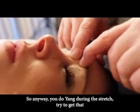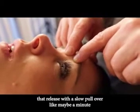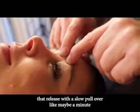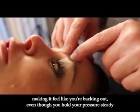So anyway, you can do yang, doing the stretch. Try to get that release with a slow pull over like maybe a minute, where you're slowly backing your pressure out and making it feel like you're backing out even though you hold your pressure steady.